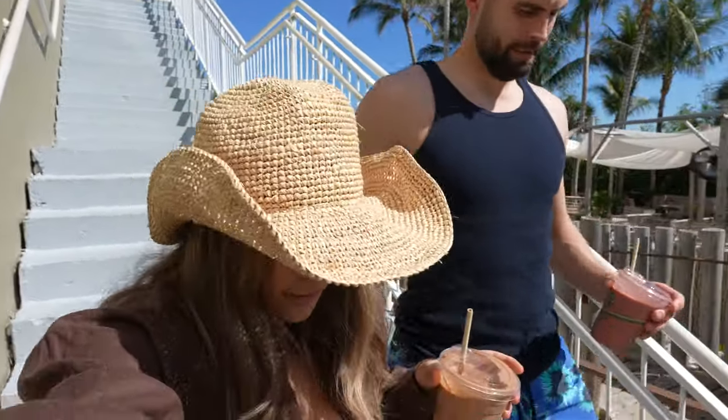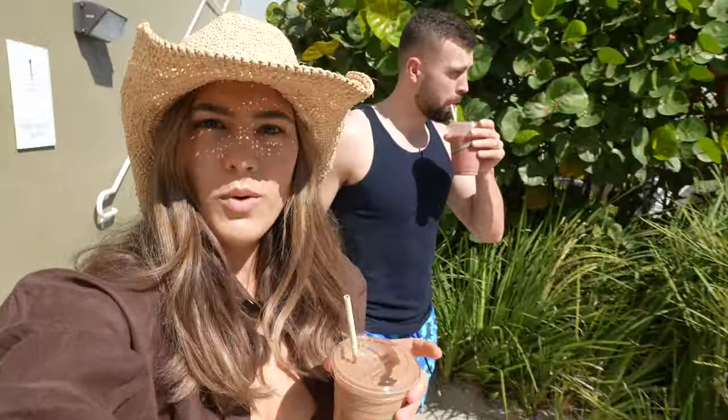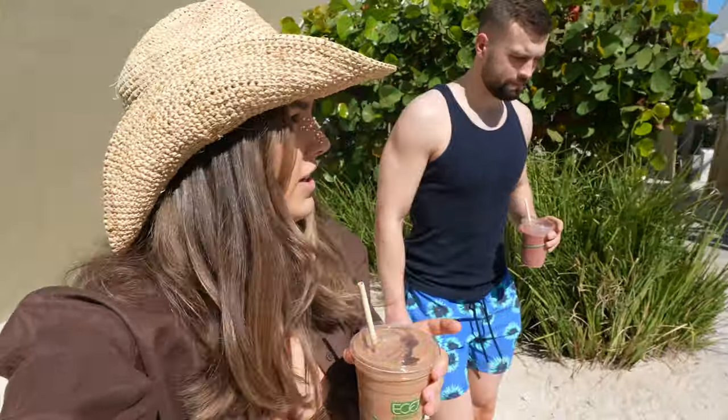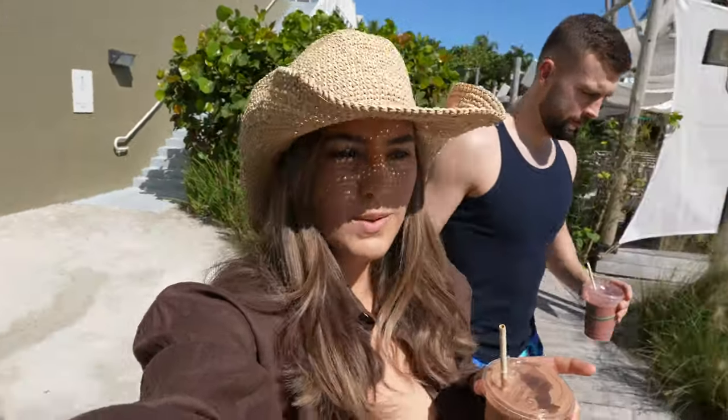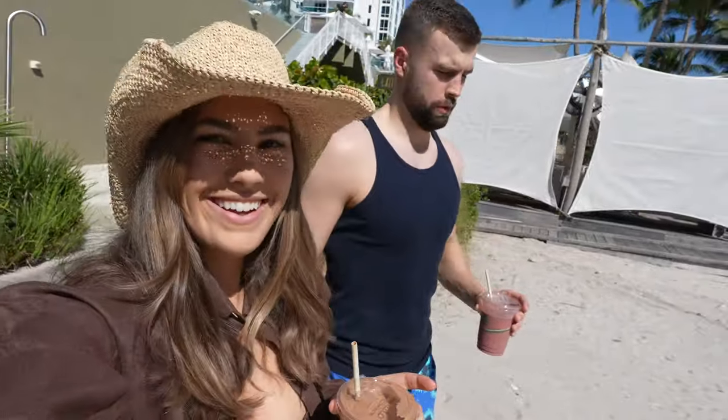Our smoothies, and these are delicious, by the way. And we finished our workout and now we're walking down to the beach to put our feet in the sand, to do some grounding, maybe get in the ocean. There's no maybe about that. I'm for sure doing that.